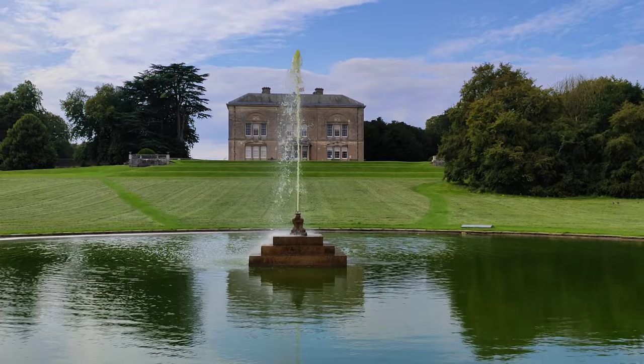Hi everyone, I'll just do a little impromptu visit to this stately home, which is in East Yorkshire. It's called Sledmere House. I've been here a few times in the past, but it's a really beautiful place, so let's have a look around and see what we can find.